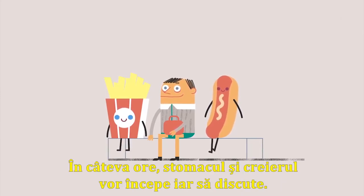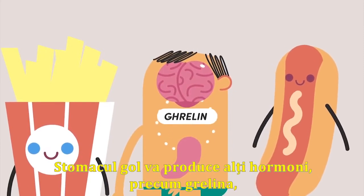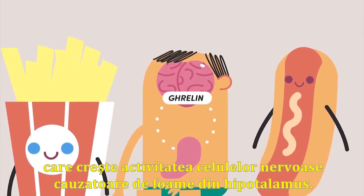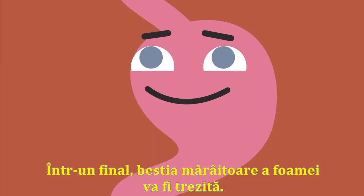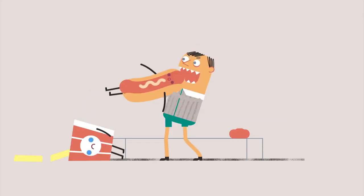After a few hours, your gut and brain begin their conversation again. Your empty stomach produces other hormones, such as ghrelin, that increase the activity of the hunger-causing nerve cells in the hypothalamus. Eventually, the growling beast of hunger is reawakened. Luckily, there's a dependable antidote for that.